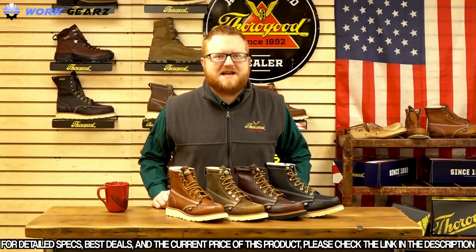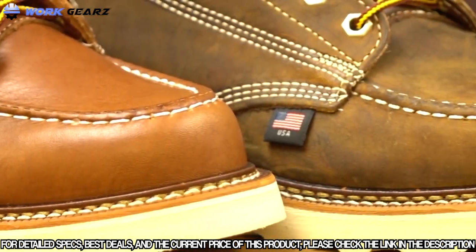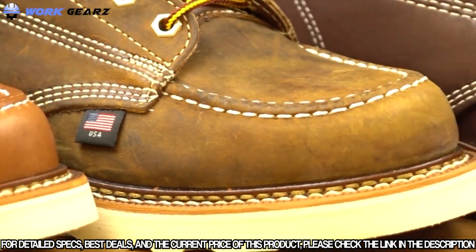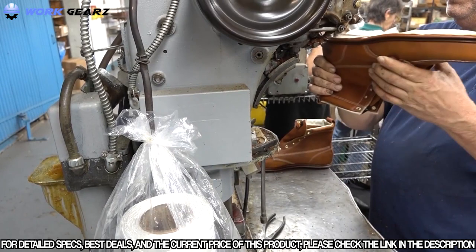These Mock Toe boots are made with a Goodyear welt construction. Goodyear welt construction is one of the most tried and true constructions in the footwear industry. Goodyear welt construction also allows these boots to be resold if needed in the future.